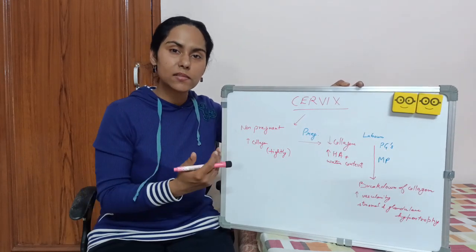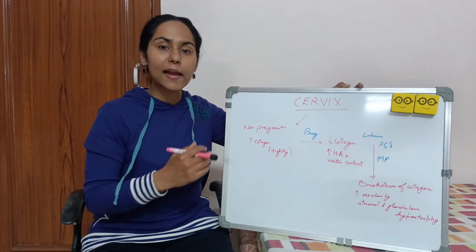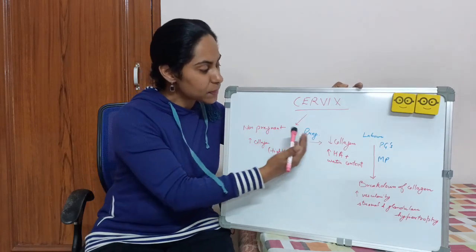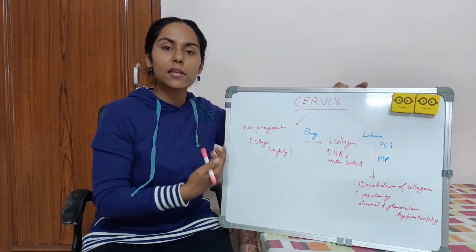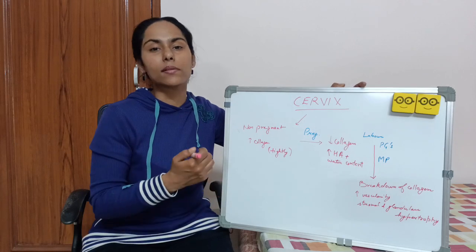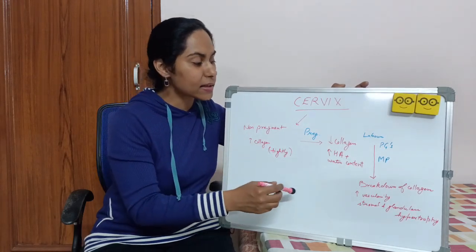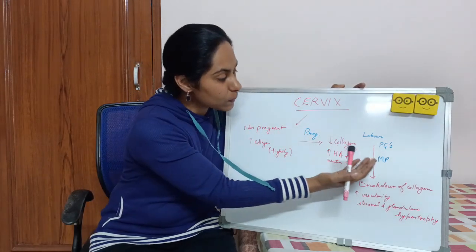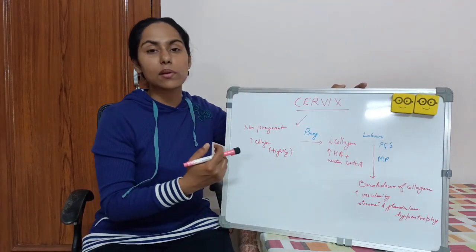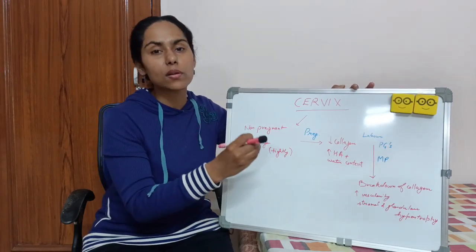See, the cervix undergoes extensive remodeling during the pregnancy and labor. A non-pregnant cervix has a higher content of collagen, and that collagen is very tightly packed, so it gives us a firm feel. Then as the pregnancy begins and throughout the pregnancy, the cervix keeps on remodeling. That means the collagen content keeps on decreasing and the hyaluronic acid plus the water content keeps on increasing. And as the patient goes in labor, there will be release of prostaglandins, and these prostaglandins are going to activate the enzyme metalloproteinase. That enzyme is going to cause the breakdown of collagen. And then there will also be an increased vascularity and stromal and glandular hypertrophy. All of that is going to give the cervix a soft consistency.